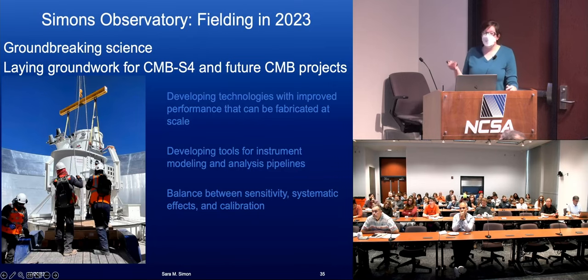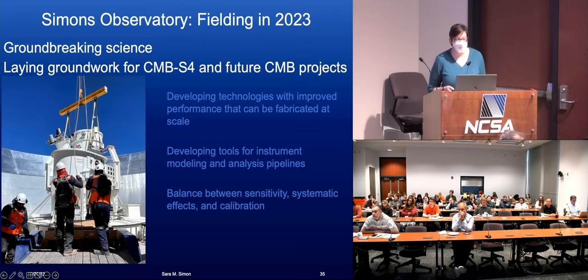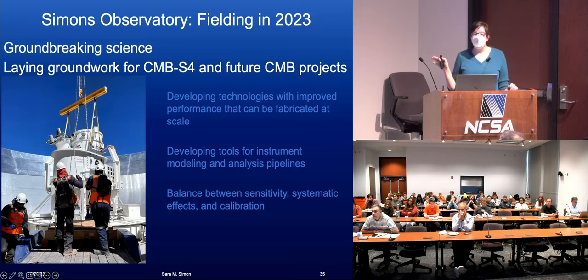So Simons Observatory is currently fielding. We're going to be doing really groundbreaking science. You can see them installing the small aperture telescope, which was installed about 2 months ago. We actually just saw the moon last week during commissioning, so we're starting to get on the sky. And we're really laying the groundwork for CMB-S4 and future CMB projects. We're developing these technologies with improved performance that can be fabricated at scale. We're developing new tools for instrument modeling and analysis pipelines. And we're really digging into this balance between sensitivity, systematic effects, and calibration.